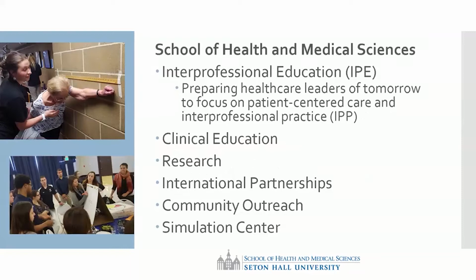While the occupational therapy program at Seton Hall is the oldest in the state of New Jersey, under the School of Health and Medical Sciences, we are on the cutting edge of education. SHIMS has an interprofessional education program that allows our students to collaborate with students from physical therapy, athletic training, physician assistant, and speech and language pathology to focus on patient-centered care.